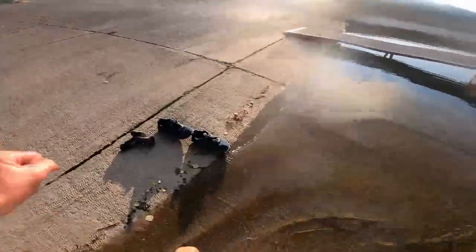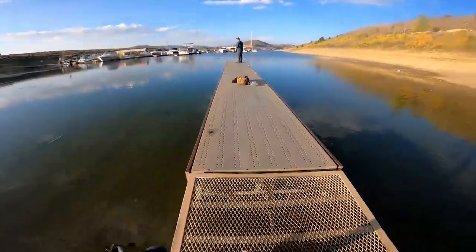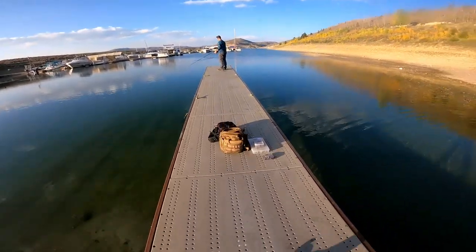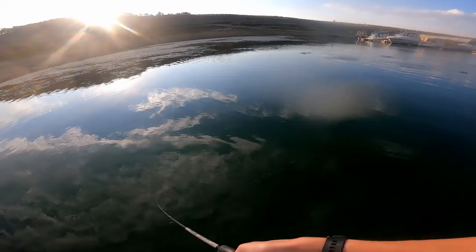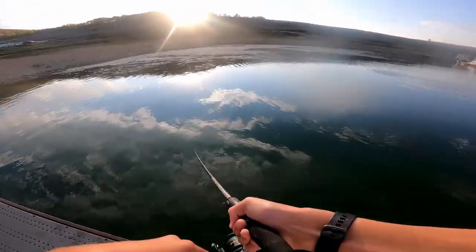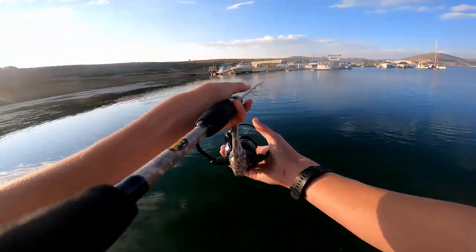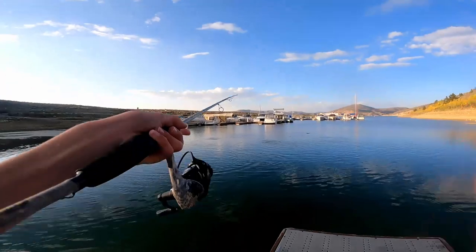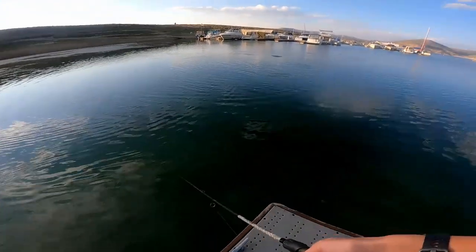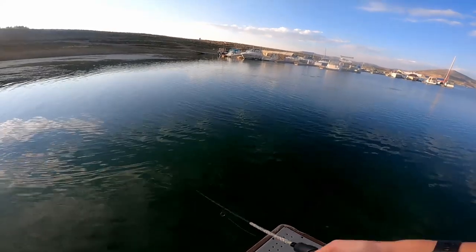Oh, yes. These fish are so freaking awesome. That was really cool. Oh, I just missed another one. Oh my gosh, they're fired up right now. The whole school is over here right now. Look at this, guys, look at this. You seen this? They are literally, a feeding frenzy just started.